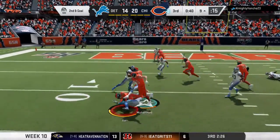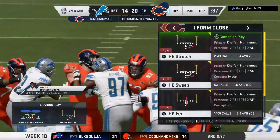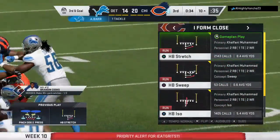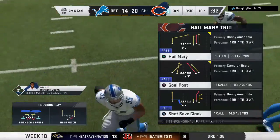They'll run it. This is Muhammad. And maybe a measure of revenge there. He's had his way in this one, but this time they get him behind the line. It'll wind up being a loss of 2. And that'll make it 3rd and goal.